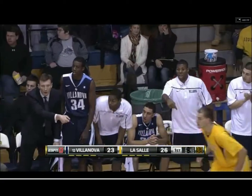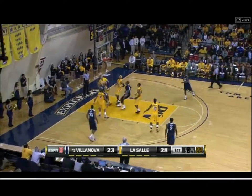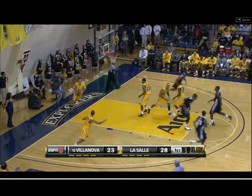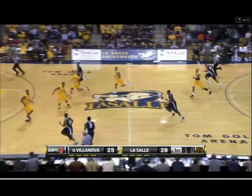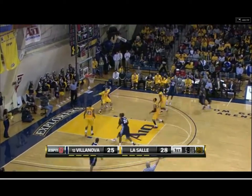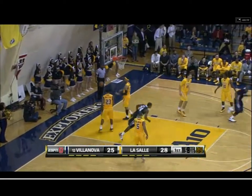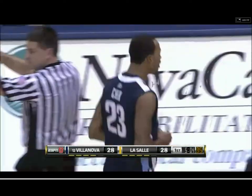Well, they're going to the right guy. Corey Stokes in a close game. I'd never want to waste Stokes. Fisher inside, contact, no foul, but finishes anyway. Now that's the Corey Fisher. We're going to get him out of there quickly. Here comes Villanova. Three. Nailed from the right side by Cheek. Timeout, LaSalle. And we're tied up at 28.